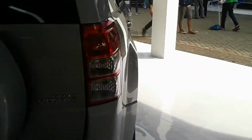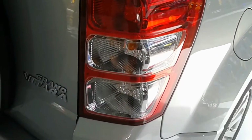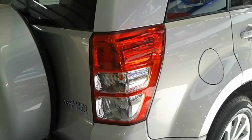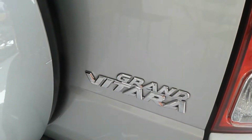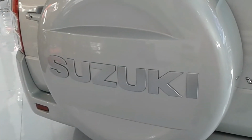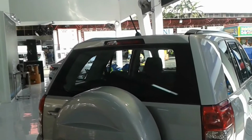Exterior features of this Grand Vitara 2.4 include xenon projector headlights, front fog lights, LED indicators on the side mirrors, body color door handles and side mirrors, silver roof rails, and a spare tire attached to the tailgate with a cover that has Suzuki lettering built in.